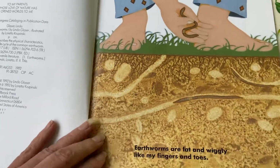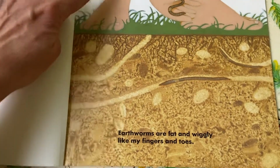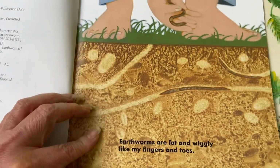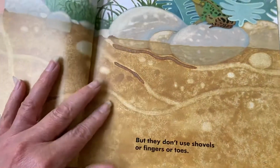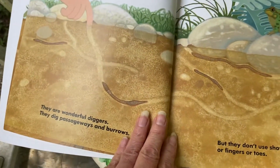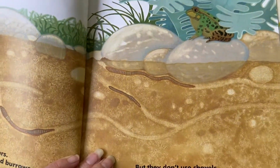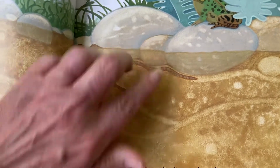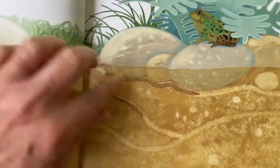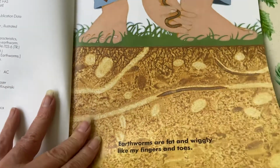I hope you learn to love nature too. Before we read the story, I want to do a short picture walk. You can see that all of the illustrations in this book are what we call cross-section pictures. It looks like somebody has sliced the ground in half, and you can see what's going on down here below the surface and what's going on above the surface or above the soil. So maybe after you listen to this story, you can make some cross-section pictures. Here we go.